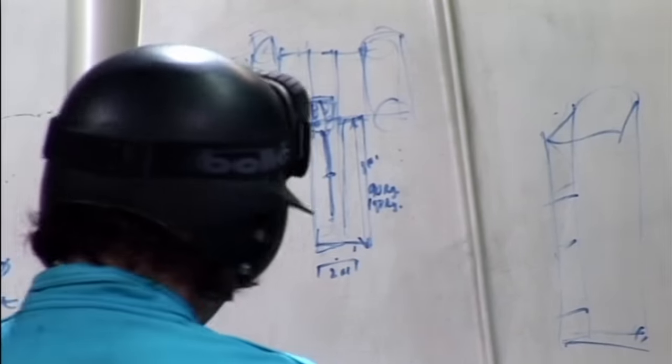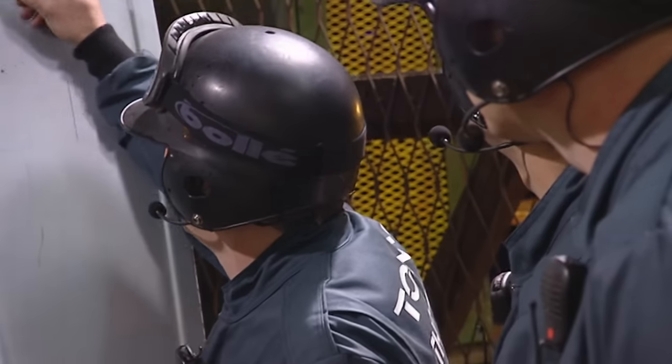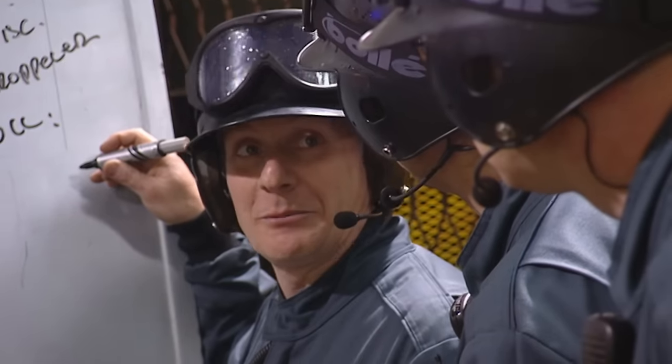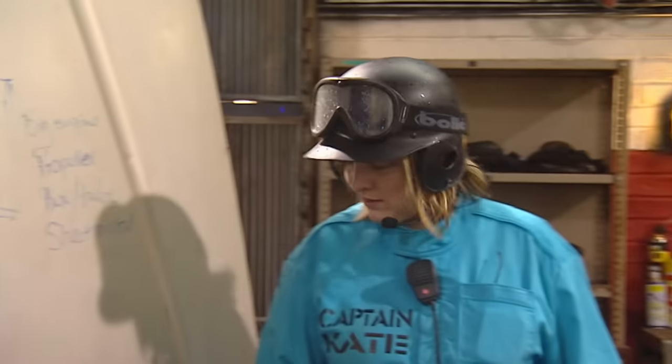So with their blueprints in place, it's time to sort their scrap lists. And we need a rear axle. Big engine. A disc brake assembly. Pulley. For a boat, we've got to have a propeller. Want some box section, something like that? Yeah. Okay, boys, we're under a lot of pressure. Get out there and find it. Cool. See you in a bit.